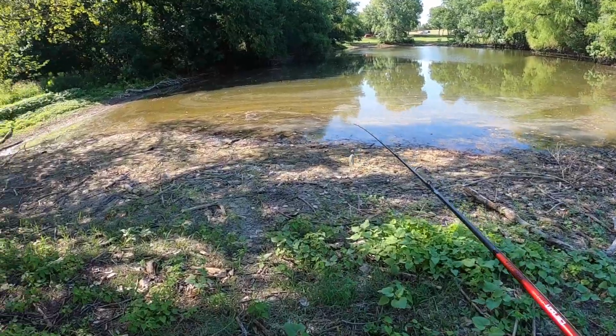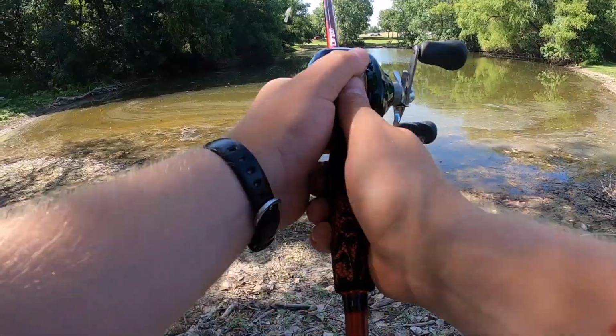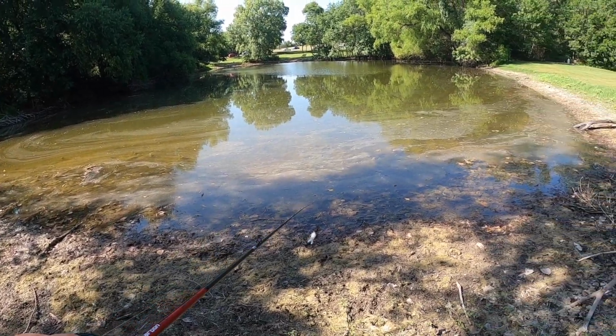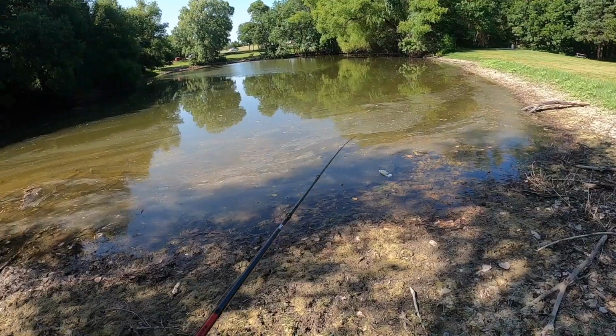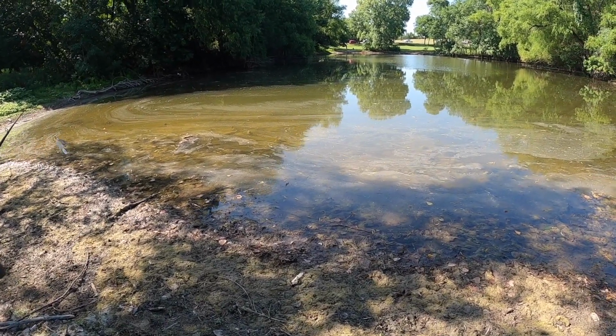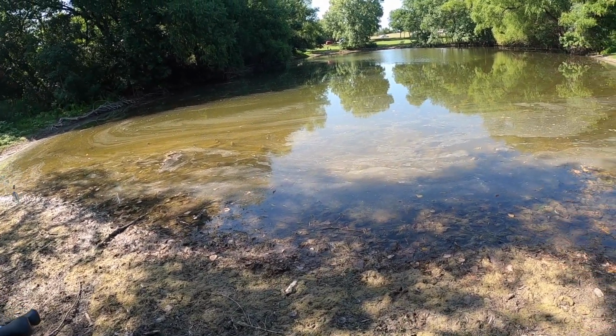So something I want to talk about a little bit before we get started is what necessarily do I look for when I look at a body of water like this. First of all, you look at the bank, right? All this is pretty standard in this area, just muddy, kind of yucky, not a whole lot of rocks, not a lot of structure. What's on the bottom? What are we fishing with? So in this case, it would be mud, weeds, things like that.